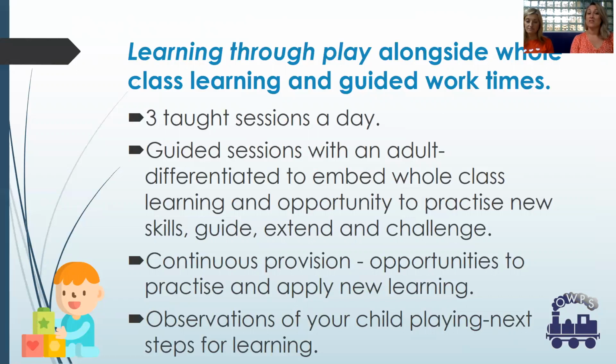We then have some guided sessions with an adult. These are differentiated and they're to embed whole class learning, and it gives them an opportunity to practice the new skill. So whatever we were learning maybe in maths, we would then have a practice in small groups outside with an adult to really extend their learning and have a bit more opportunity to practice. The continuous provision around the classroom would also be linked with this learning. As Ms. Porter said, we had some Arctic work out on the writing table that linked with our Frosty and Frozen topic. We also have the shapes that were on the interactive whiteboard when we were learning about shape. So children have the opportunity to then practice what they've just been taught throughout the classroom during their free flow play.